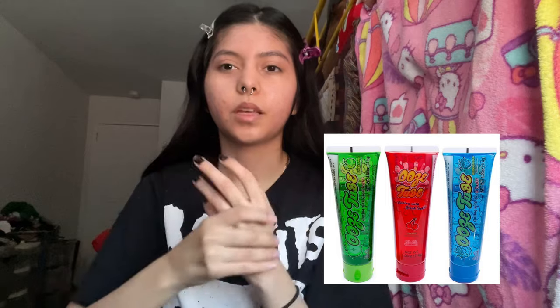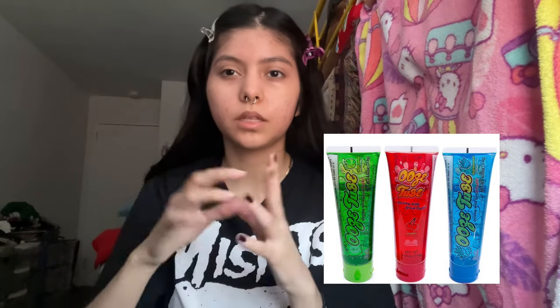Have you guys seen those candies that come in a little squeezy tube? I don't know what they're called, but this is what it feels like, like I'm putting that kind of candy on my face, and I don't like it. I literally hate my bare face because I have all these acne scars, and I feel like everyone's looking at me whenever I go out without makeup.